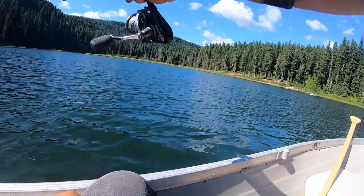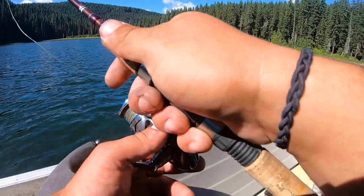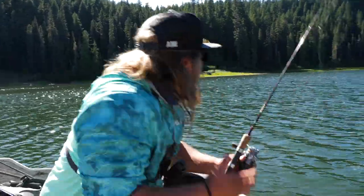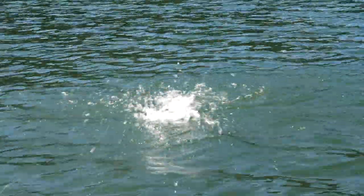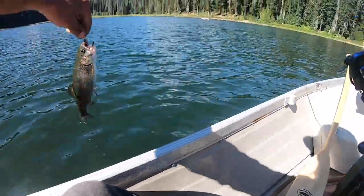Throw this out here, let it drift with the wind. Hopefully, getting down in the strike zone a little more is gonna help us. These trout are easy to catch, it seems like today. So, oh, he already got him. Yep, got him. It worked instantly. Yes. Nice. Sweet.